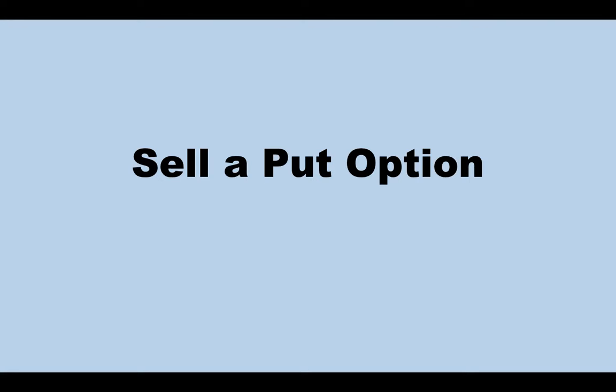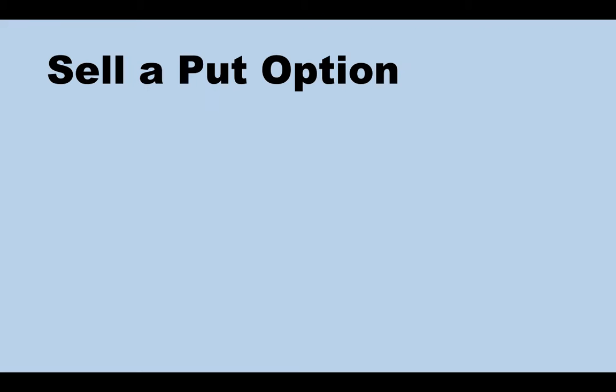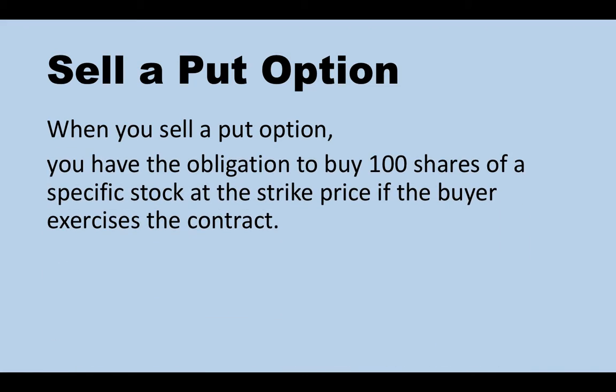Hi, in this video, I'm going to talk about selling a put option. When you sell a put option, you have the obligation to buy 100 shares of a specific stock at a strike price if the buyer exercises the contract. Option contracts usually have 100 shares of the underlying stock. So when you sell a put option, you have the obligation to buy a stock. The buyer has the right to sell. So you can see it's the obligation to buy.